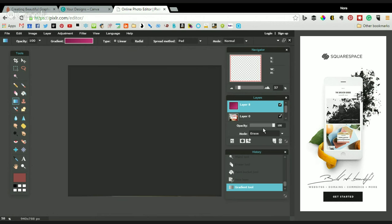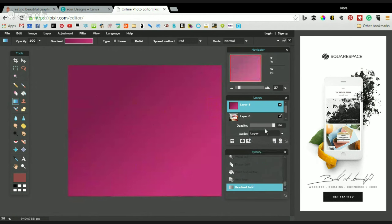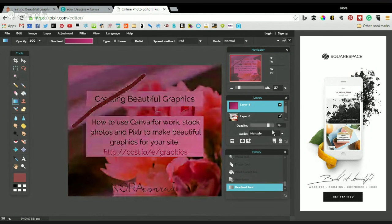So you can choose different overlays, I guess. I'm not sure the exact word, what they're called. And then you can also change the opacity of that layer. And if you don't like it, you can just delete it.